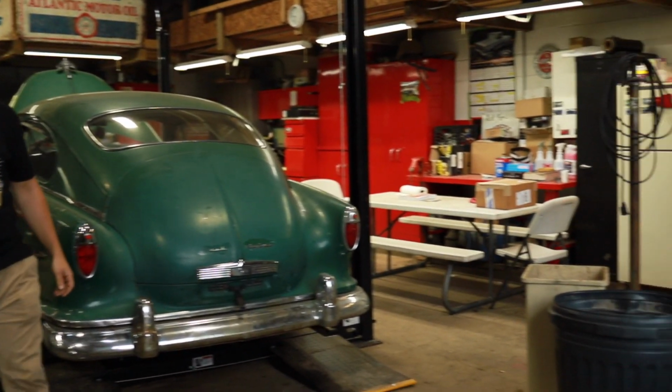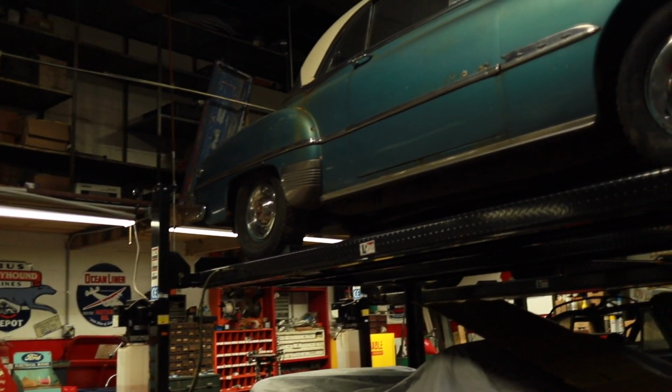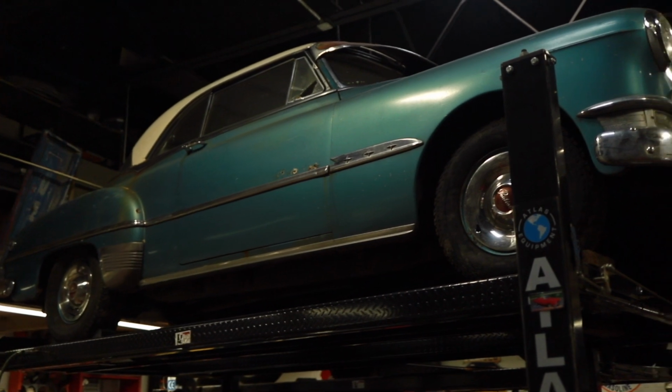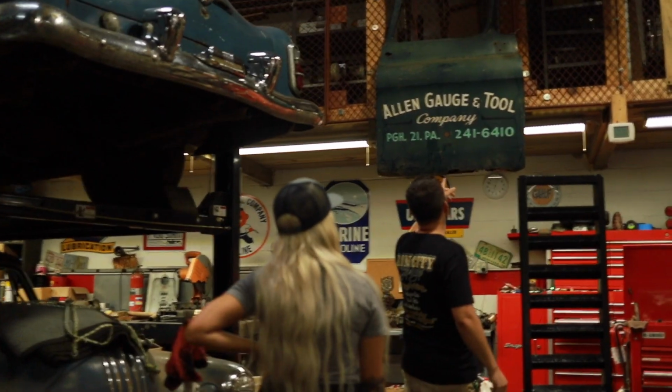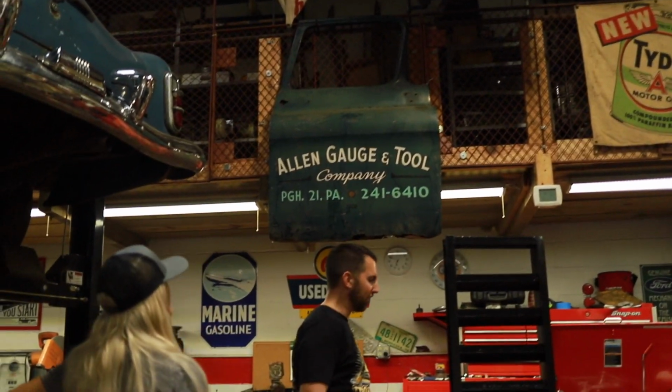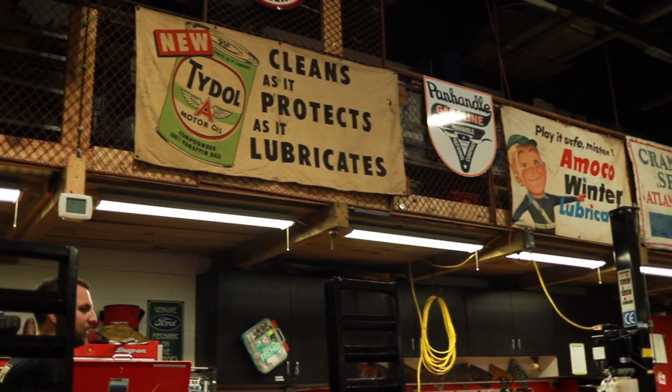Yeah, I got a 51. That was just the color combo he wanted, but they call it the Cadillac Deluxe. That was an original owner California car. I bought that from the guy that bought it new. Asian Tool is still in business, and that was their 55 truck, and the guy that bought the truck gave me the door back. That's awesome.